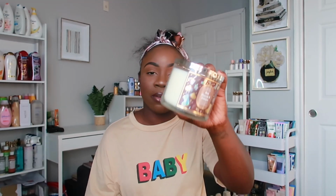I cannot wait to burn this candle, but I also need backups because I'm the type of person, when I like a certain scent, I need like 2 or 3 backups. When I initially had this scent, I had 3 of these candles. This one, it just smells so good, y'all.